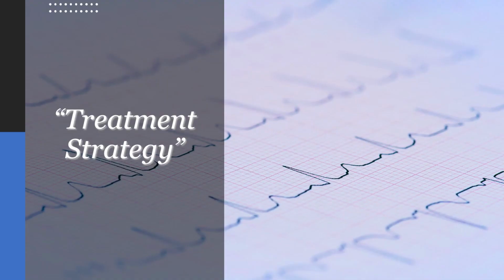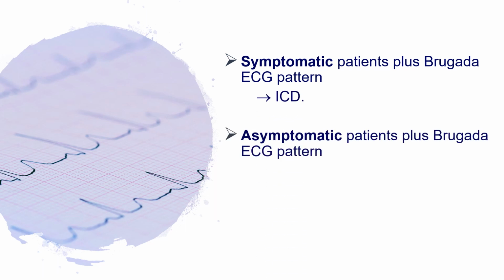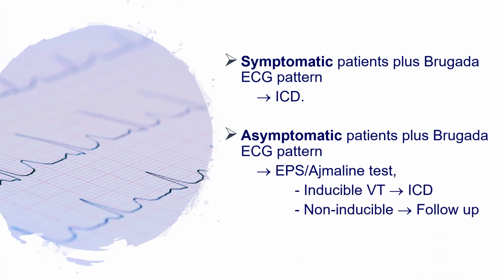How do we treat this condition? Well, it depends. If the patient is symptomatic with a Brugada ECG pattern, then they get an ICD. If the patient is asymptomatic with a Brugada ECG pattern, then they get some sort of provocation test, so either an electrophysiological study or an Ajmaline test, and if there is an inducible arrhythmia, then they get an ICD. If there is no inducible arrhythmia, then they just follow them up.